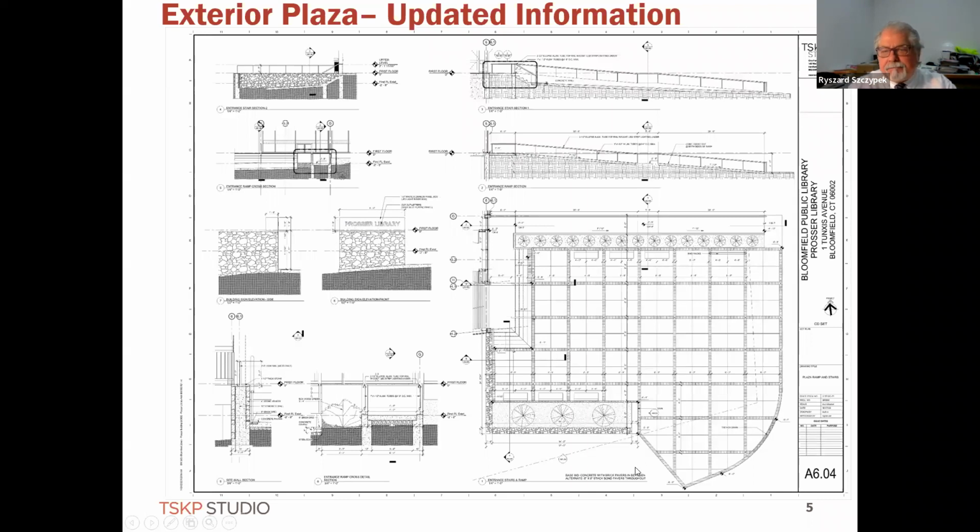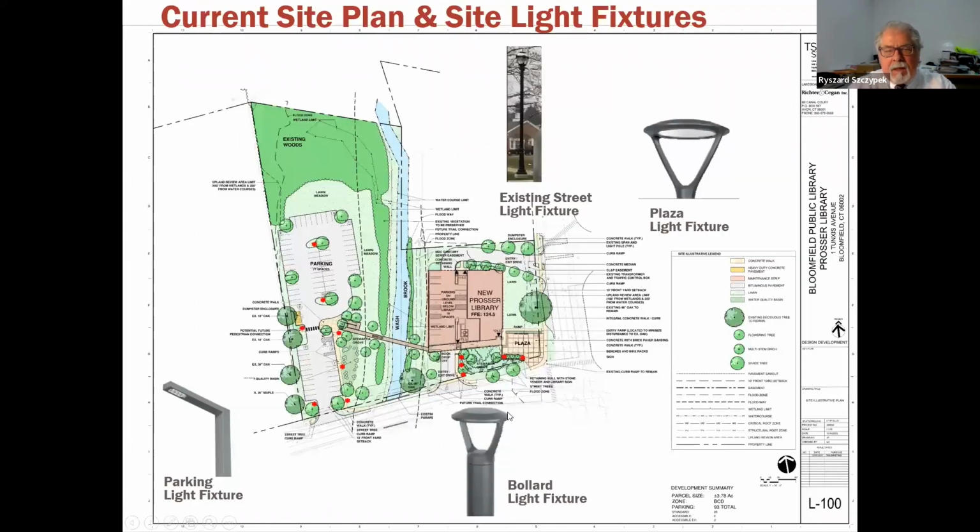Next. The last slide I want to share with you is the proposed light fixtures. I think at the last board meeting, we heard the question, well, what are the light fixtures? And we thought we'd show them to you here in this diagram. The red dots that you see on the site plan indicate where these light fixtures would be located.